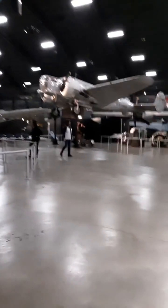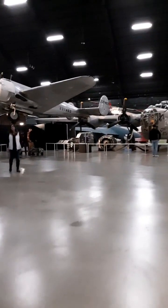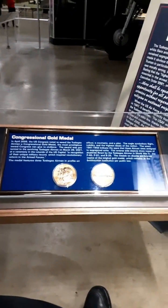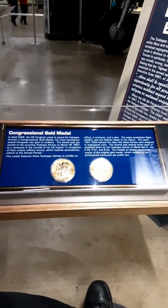So I've got just a few more moments I can do this. I'm going to have to get off here in about 3 minutes because I've got to change shift. We change every half hour. These are the Congressional Gold Medals that were awarded by Congress in 2006 to the Tuskegee Airmen and their families.